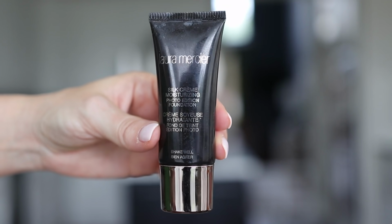Let's talk foundation. In 2019, I was wearing this in the video. This is the Laura Mercier Silk Cream. Well, now it's the Moisturizing Photo Edition Foundation. They have reformulated this. This is a newer bottle since 2019, and it is great. If you are looking for a full coverage foundation, this will have you literally covered. I wear it in the shade Rose Ivory. I still like it. It's very heavy.